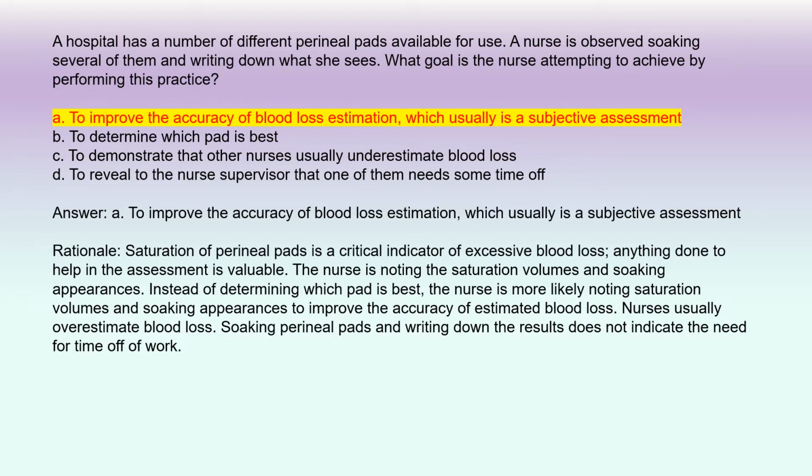Instead of determining which pad is best, the nurse is more likely noting saturation volumes and soaking appearances to improve the accuracy of estimated blood loss. Nurses usually overestimate blood loss. Soaking perineal pads and writing down the results does not indicate the need for time off of work.